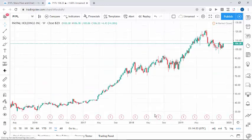Now let's take a look at the 5-year, because it always gives us a better view overall of what's going on with this stock. On the 5-year, you realize that the high that we saw back in July was actually a 5-year high, and really it was an all-time high in this stock, and we've just pulled back off of that.